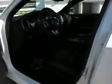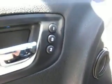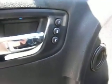If we take a look inside here, we can see that it comes with power locks, power windows, power mirror adjustment, memory seat control, so if you're sharing it with somebody, you can both have your seat preference saved so you don't have to fiddle with it every time you get in the car, and of course, power seating.